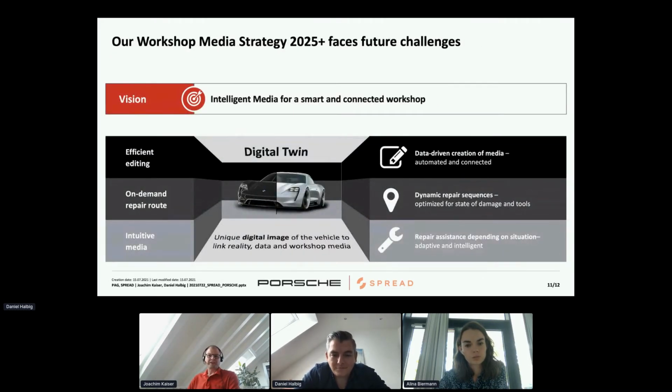So what did we do to face these challenges? We set up a media strategy 2025 plus to face the future challenges. Our vision is to provide intelligent media for a smart and connected workshop. The very basic step is to have efficient editing, to have a data-driven creation of the media, which has to be more and more automated and connected. So in our vision, the editor or author just approves what the machine or artificial intelligence suggests he do.